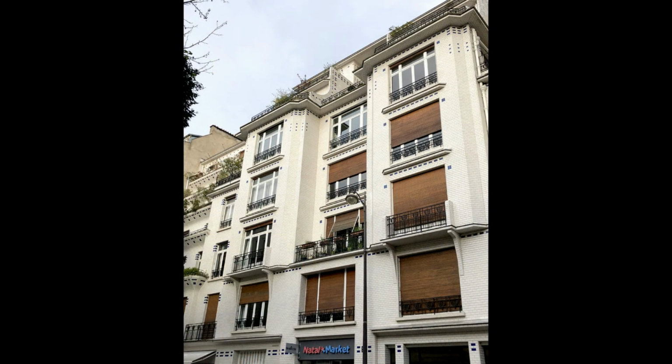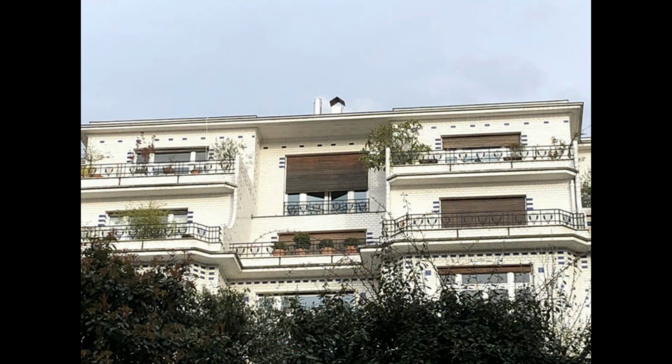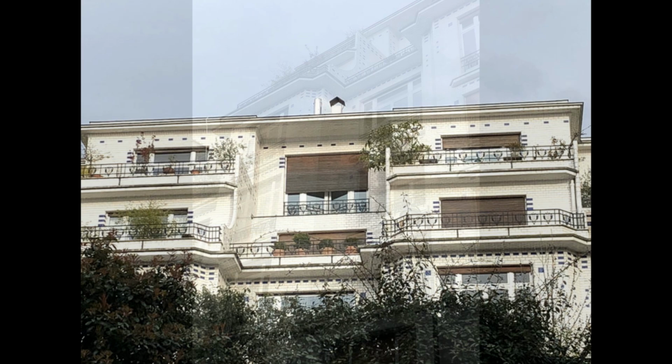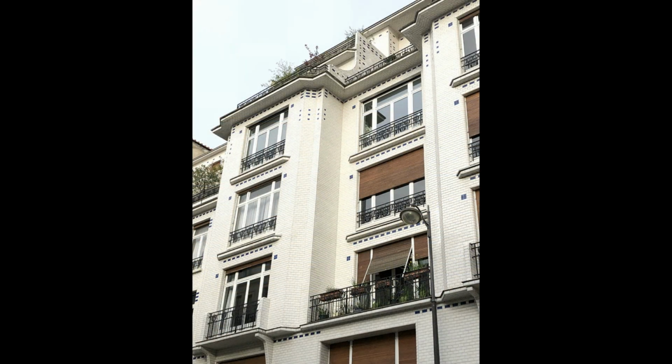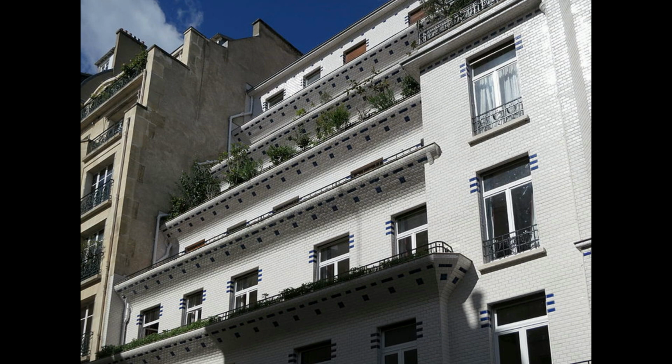Inside, the apartments were designed with an eye toward functionality and comfort. Large windows and high ceilings ensured that each space was filled with natural light, creating a bright and airy atmosphere unusual for Parisian apartments of the time. The stepped terraces not only allowed for outdoor space but also provided privacy, as each level was set back from the one below, preventing direct sightlines between balconies. This sense of openness and privacy was a departure from the more enclosed, dark urban residences common in early 20th century Paris.